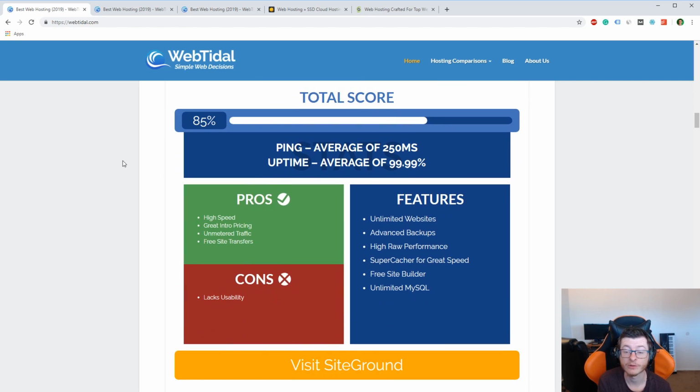Some of the pros that you'll find are high speed, great intro pricing, unmetered traffic, which just means unlimited bandwidth, and free site transfers. For cons, you'll find that it has a lack of usability as it is aimed at more advanced users. Feature set wise, you'll find that they have unlimited websites, advanced backups, high raw performance, Super Cacher for great speed, a free site builder, and unlimited MySQL databases.